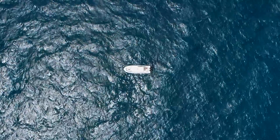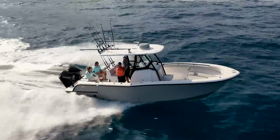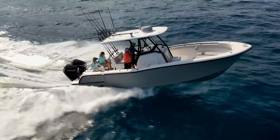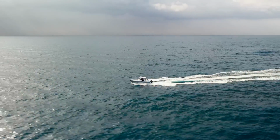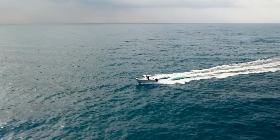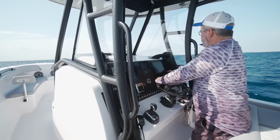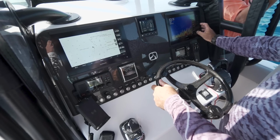Now, the 27CC Belzona is a very capable offshore fishing boat and a very capable offshore weather boat as well. The boat's max rated for 450 horsepower and carries 200 gallons of fuel, but more impressive than all that is the fact that this boat has a 500-mile range. This boat featured an upgrade which I thought was very cool, a carbon fiber dashboard and a carbon fiber tilt steering wheel, a very classy package.